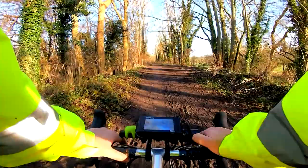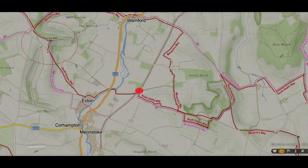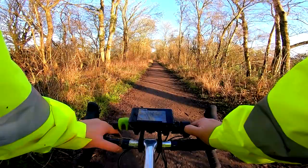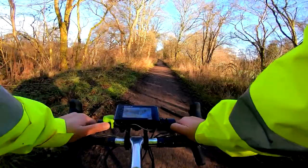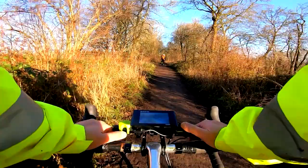We're not going right. South Downs Way, that is. We're not going down there. It's cold wind now. A bit more exposed up here. Oh, we've got a cyclist. Amazing. With a light on. Morning. Oh, twigs in the road.